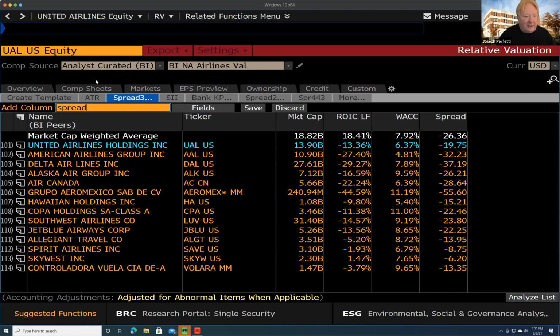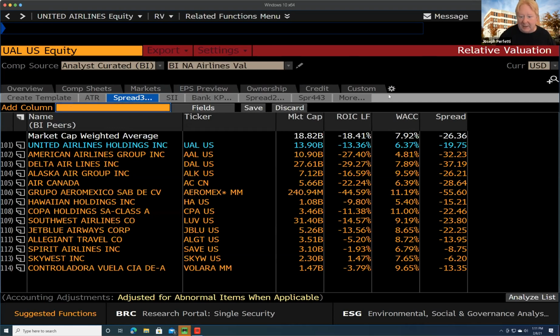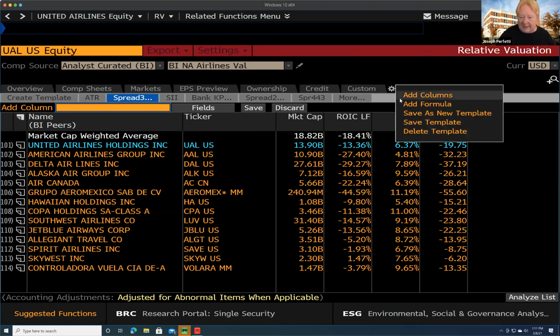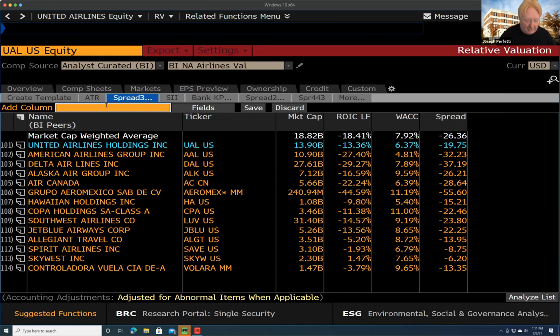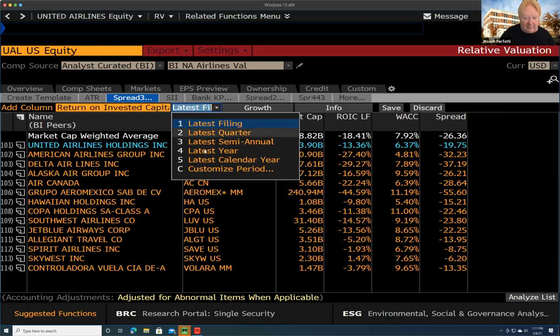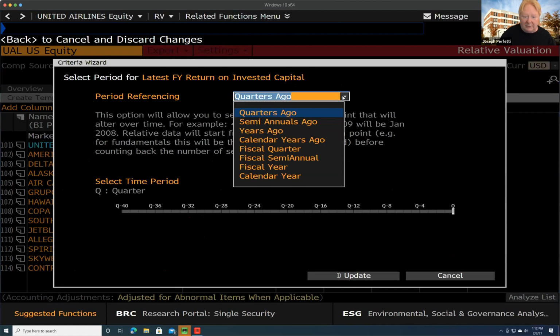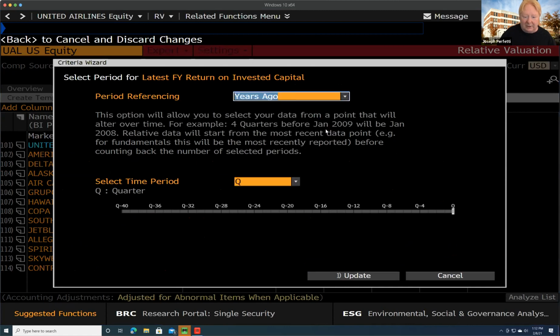So one of the things that we might want to consider, and I'll put it in here. I'm going to add a column. And what I'm going to look at is the ROIC. And what I'm going to do is go to a customized period. And we're going to go to years ago, and I'll go to 2 years ago.